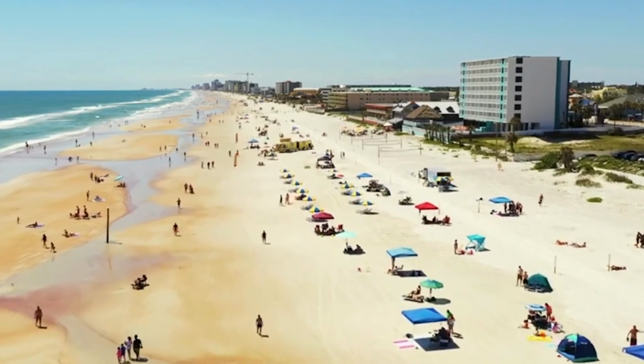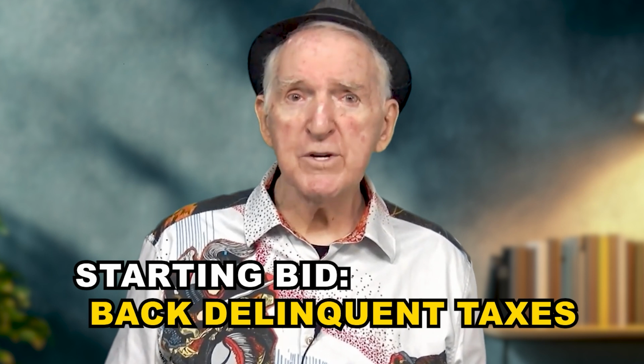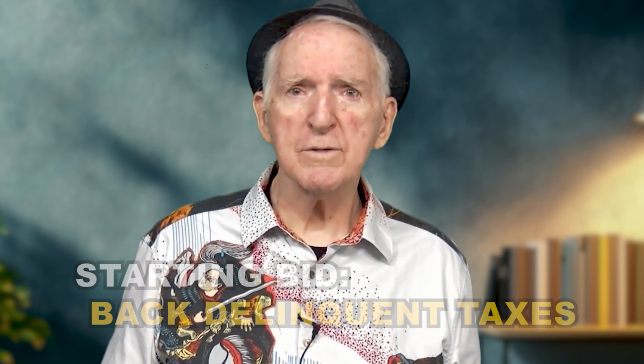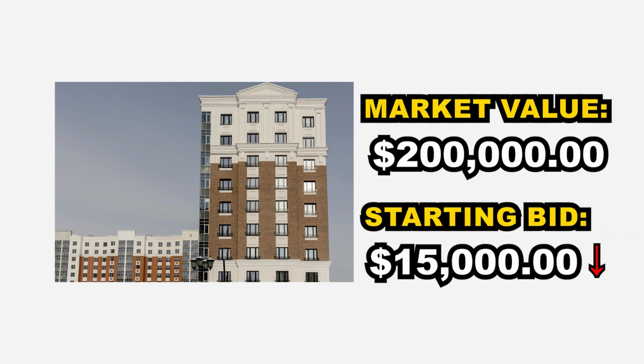Prior to the auction, I evaluated the auction property and chose a condominium property on the beach in a 10-story high-rise 200-unit building. These condos were valued at $200,000 plus. According to the county website and auction announcement, the starting bid would be the back delinquent taxes, which was under $15,000. The auction rules stated everything you needed to know in simple English. You can imagine for a moment real estate valued at $200,000 plus for a starting bid of less than $15,000. Certainly a huge margin for profit.